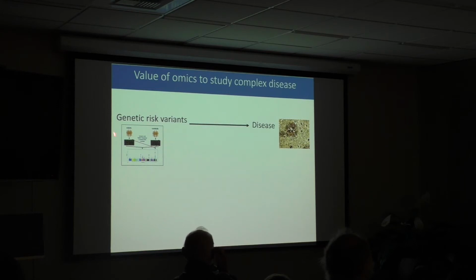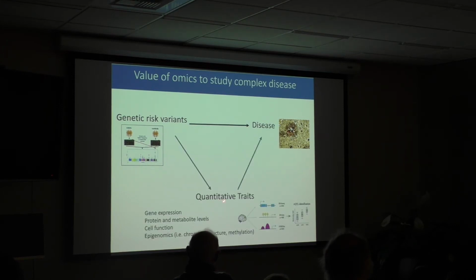So we all have some huge aggregate of genetic risk, and we know that there's this profile of genetic risk of people that have AD and people that don't. But then how do we go from here to here? That's our problem. So what we can do is measure these quantitative traits, these proxies for disease progression, the biology of disease. These quantitative traits, which are the omics, are gene expression, protein and metabolite levels, metabolomics, the actual cell function if we were to introduce some of these into a cell, and then epigenomics. So how are the chromatin structure and the methylation of the genome impacting cellular pathways? Do these variants actually change the way the chromatin is sitting together, the chromatin opening up for transcription?